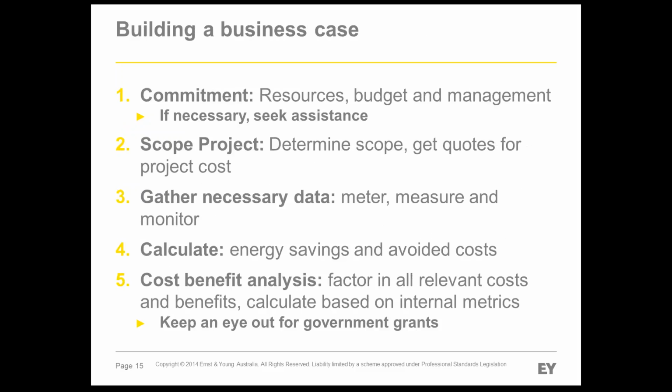All right, so I'll just take you through the main steps in building a business case for an energy efficiency project. First of all, we need commitment, whether it be resources, budget or management approval. You need to have enough internal commitment to meet your requirements. And if you don't have enough capacity or resources to carry this out, seek external assistance. Then we need to scope the project, determine the size and the cost, and we recommend getting 2 or 3 quotes so you can get a fair idea of what the cost of the project is going to be.